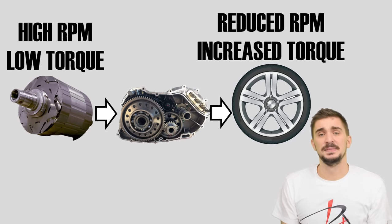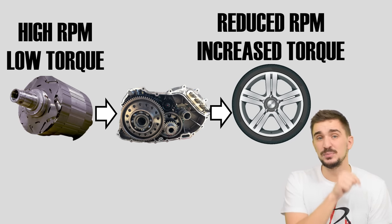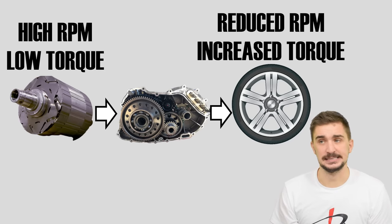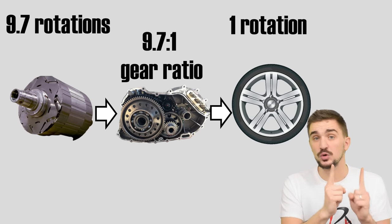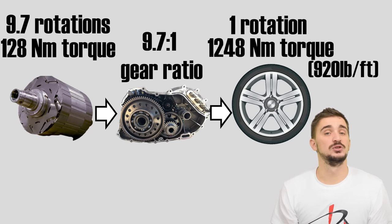You know, doesn't matter. The transmissions inside the Tesla Model S, for example, are either 9.7:1 or 9.3:1 gear ratio depending on the Tesla Model S model, which means that for every 9.7 rotations of the electric motor, the wheels turn once and the torque is multiplied 9.7 times by the time it gets to the wheels.